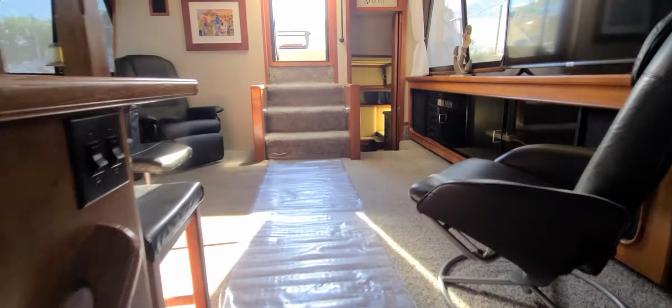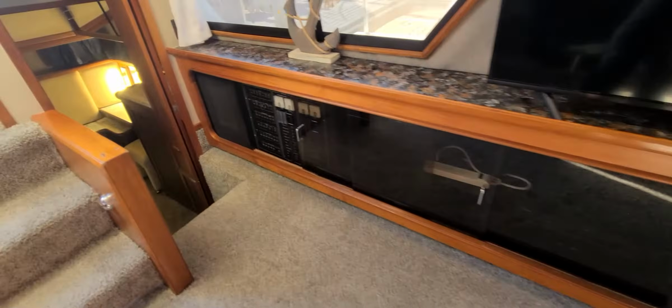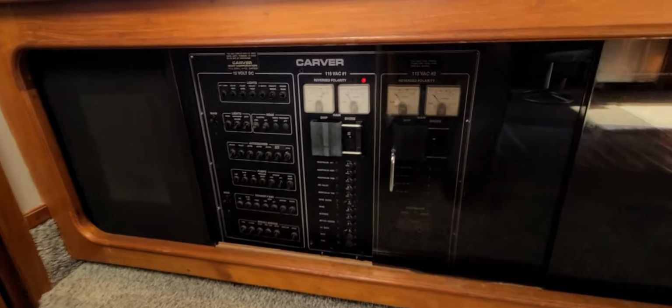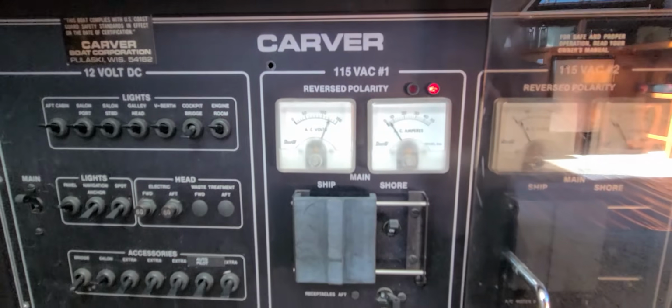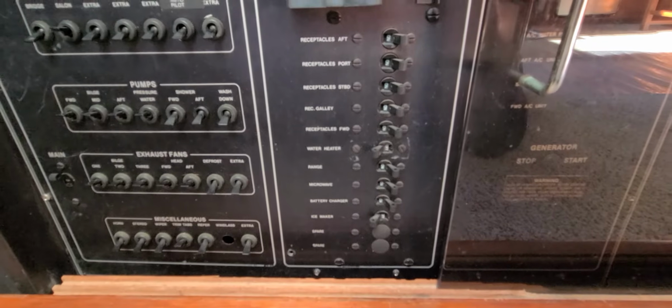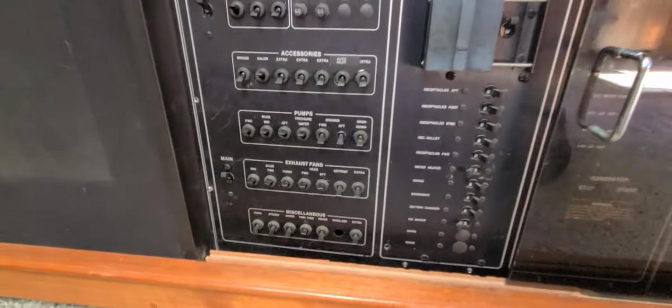So we'll work our way backwards, I guess, for now. And again, TV, shelving. Over here you do have the power panel. I guess I can show you some of that. Basically over here it's going to show you your AC power in, and it shows your amperage being drawn. You can see we're on shore power, and you can see the items that we have running on shore power. Over here on the other side is going to be the 12 volt side of things.